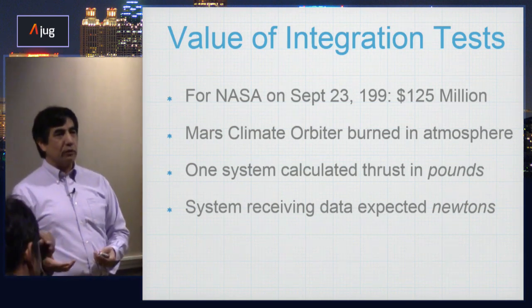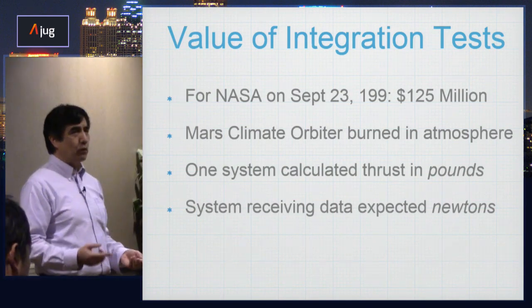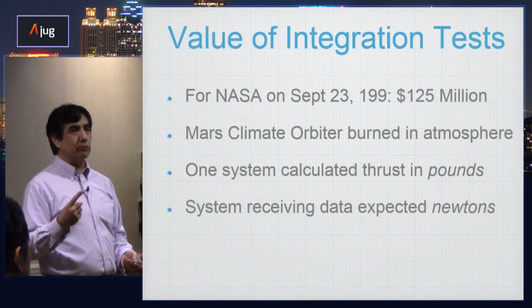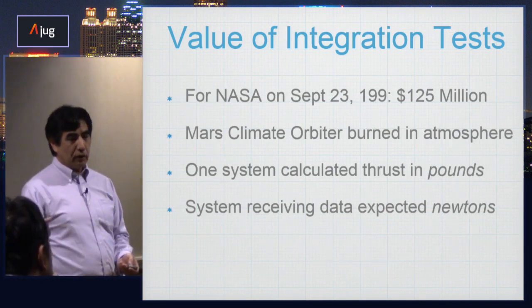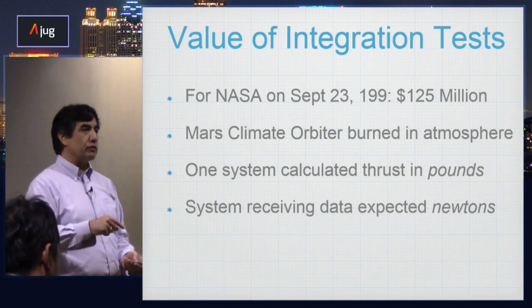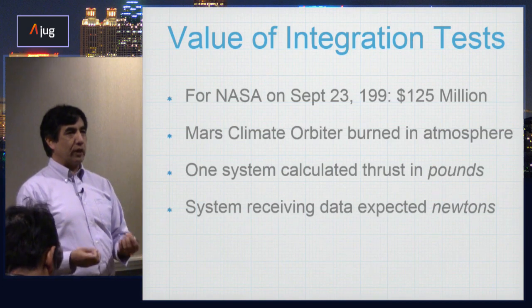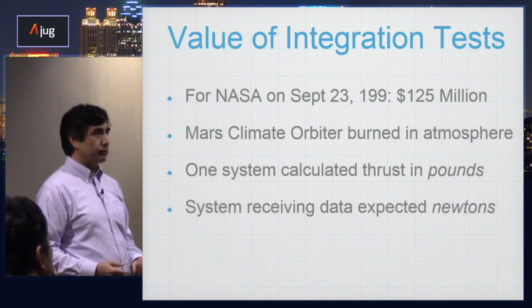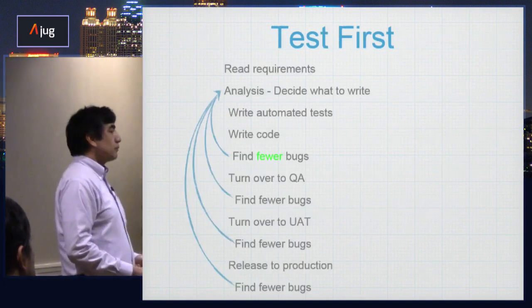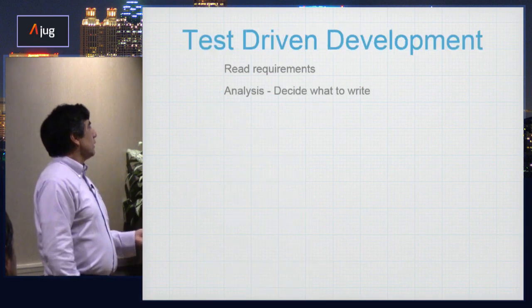This is where an integration test would have saved them a lot of money and a lot of embarrassment, right? If you had done one integration test of that system before they sent it, they would have found out that they had the wrong numbers coming. And in fact, during the flight from here to Mars, they noticed that there were a higher number of course corrections that had to be made. No one figured out it was because the amount of thrust being applied wasn't correct. Well, test first, integration test, all good stuff.